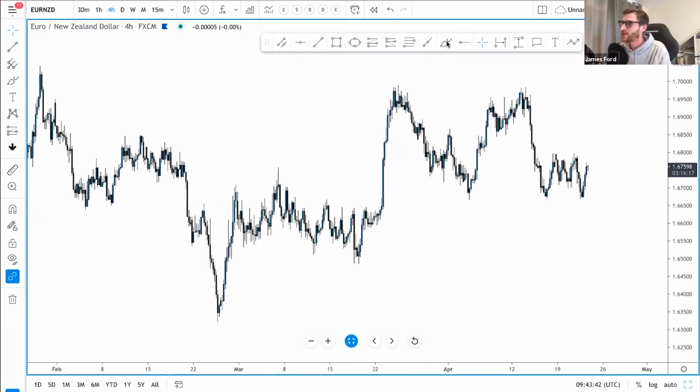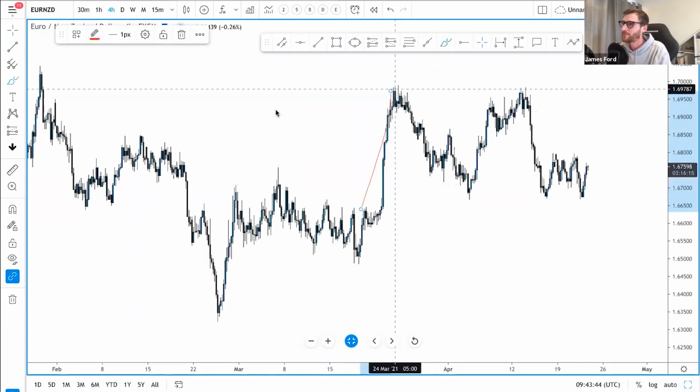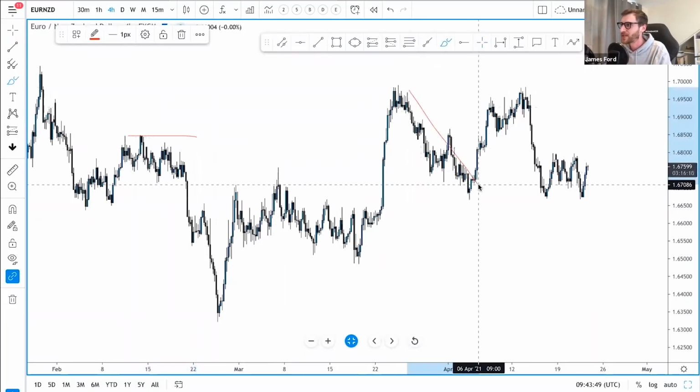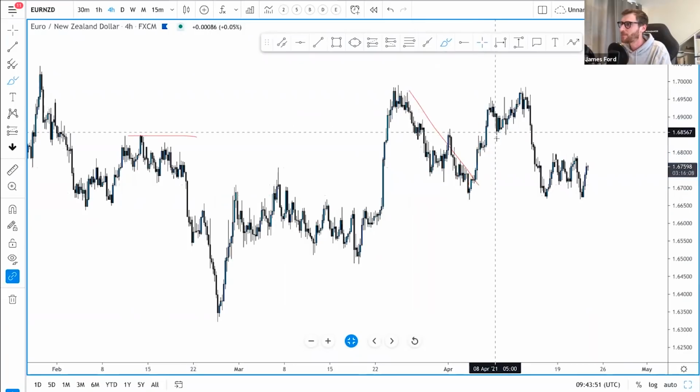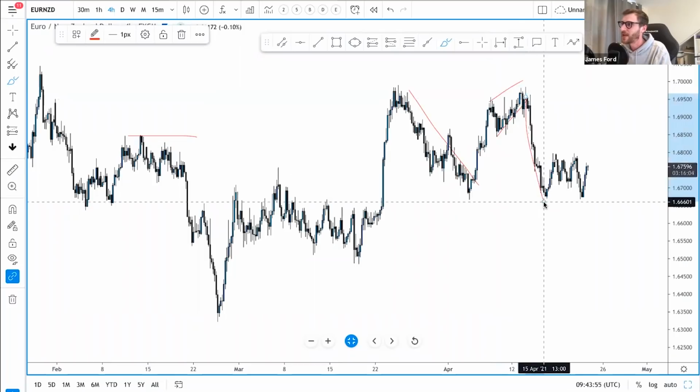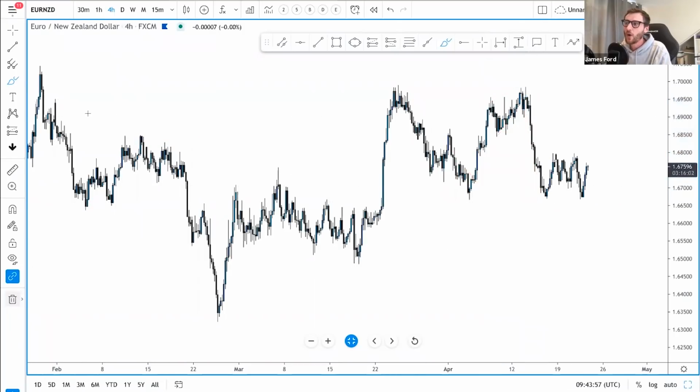So right here, we see the same thing where we have the impulse up. What did that impulse do? It broke through structures. After that, we get the corrective move to the downside. We then get an impulse up. We then ascendingly correct to the upside before an impulse down. And this is the flow of the market all the time.